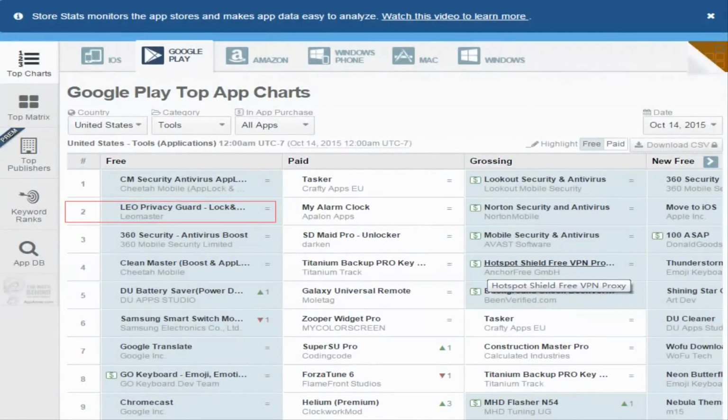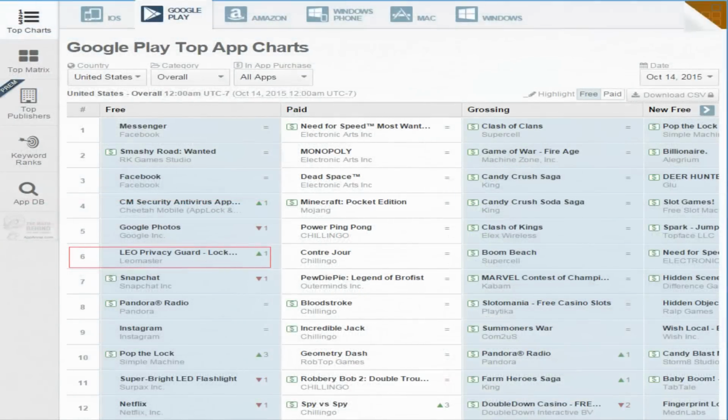Alright, so before starting, you guys can see we have the image of the top Google Play charts up here, and this application ranks number 2 in the top free apps in the Google Play and has over 50 million downloads. Now, you guys can imagine that an application with so many downloads ought to be a great app, and we'll get right into that.